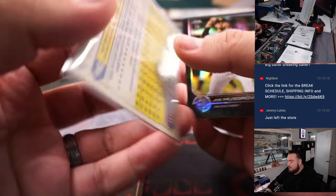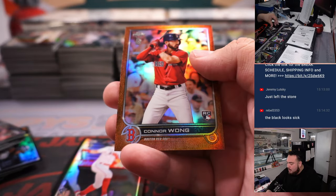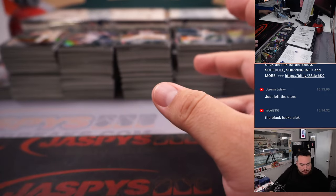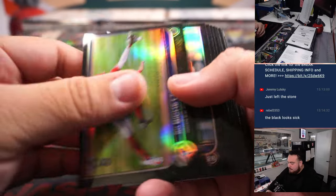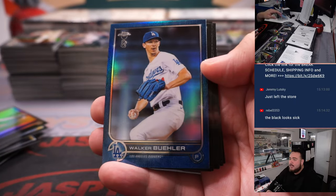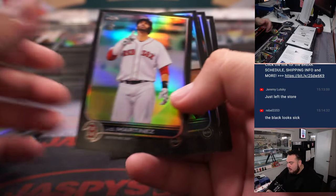Shohei Ohtani, number to 75. And Connor Wong, number to 25. Yeah, this is the best Ben Baller yet, man, honestly. Bryce Harper die cut. And a little Walker Buehler for the Dodgers, going to 75.